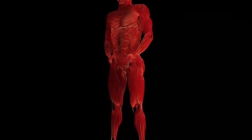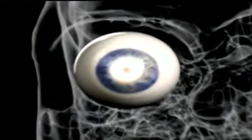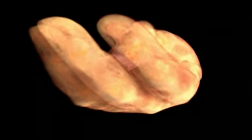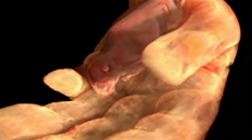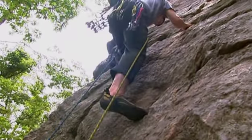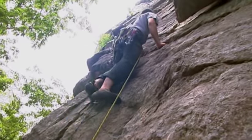Muscles are all over our bodies. They move our eyes, letting us focus, wink and blink. And muscles in our hands and fingertips permit us to grasp even the smallest object. A climber, for example, as they grab on, they're only pulling, and all this contraction will allow you to ratchet yourself up a mountain cliff.